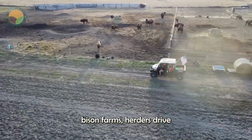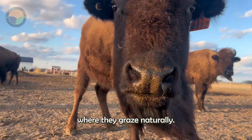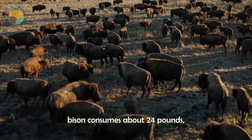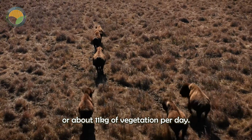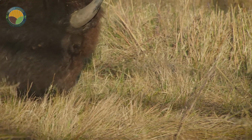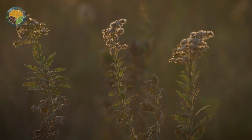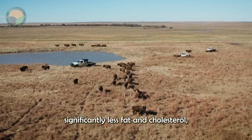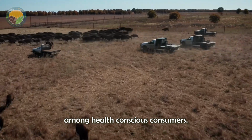On modern bison farms, herders drive bison herds out into large, fenced pastures where they graze naturally. A healthy adult bison consumes about 24 pounds, or about 11 kilograms, of vegetation per day, equivalent to the weight of 2 standard bowling balls. Compared to beef, bison contains significantly less fat and cholesterol, making it an increasingly popular choice among health-conscious consumers.